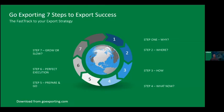Of course, once you've worked out where, the next step is how. How are you going to do that? How are you going to get into the market? What's your best route to market? Do you use a distributor? Do you do e-commerce from your website? Whatever it may be, we'll look at how you decide what is the best route to market for you. And then we're going to concentrate today on those first 3 steps, which are the most important for getting going. And we'll also touch on the next 4 steps.